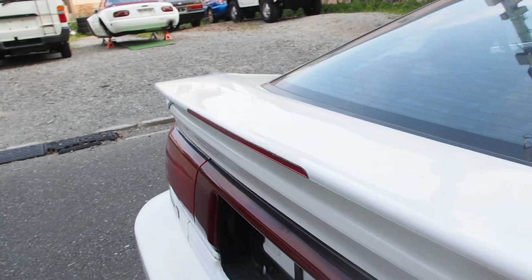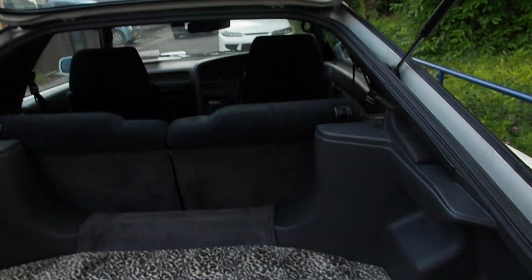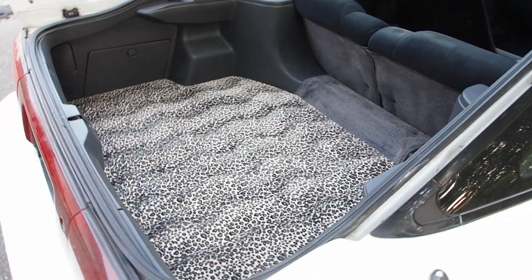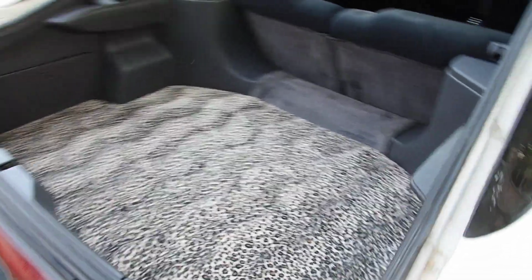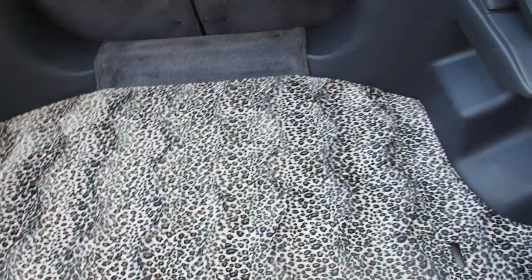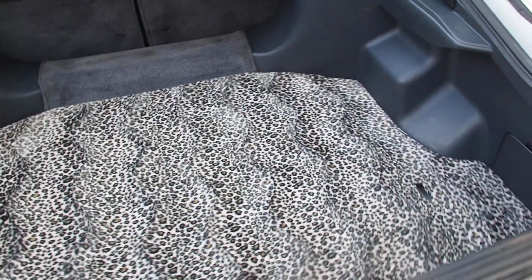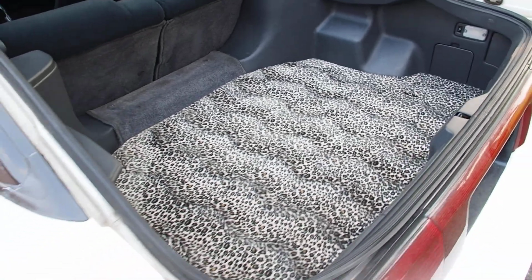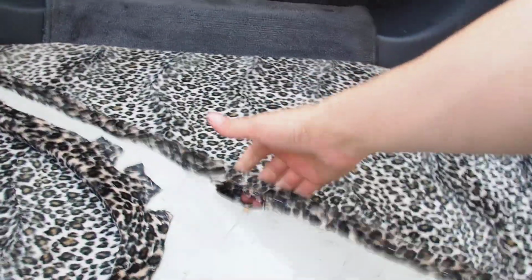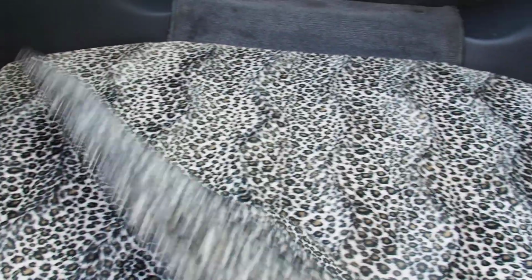Okay, into the trunk. And somebody did a rad modification to the trunk. Take a look. Yeah, leopard print. It's actually a board. There's usually some particle board that's really flimsy and easy to break. But this one here has been changed to an actual plywood. And it's sturdy and well wrapped. Take a look. Ta-da! Customized.